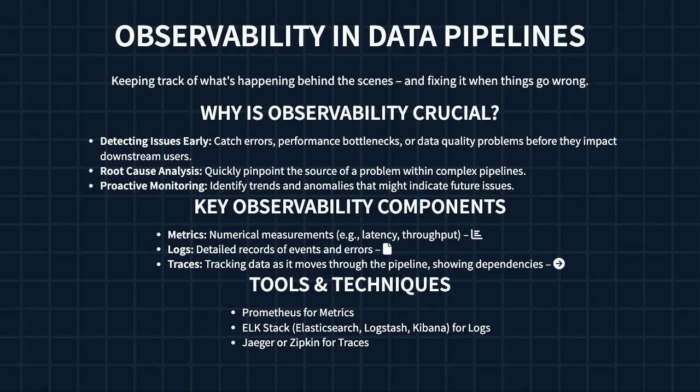Okay, let's talk about keeping an eye on our data pipelines. It's all about observability. Think of it as having a detective in the background ensuring everything is running smoothly. Why is this important? Well, we want to catch problems before they cause real issues for our users and quickly figure out what went wrong if something does happen. We use metrics like latency and throughput, logs that detail specific events, and traces that follow data as it flows through the entire pipeline. Tools like Prometheus, ELK stack, and Jaeger can really help us with this.